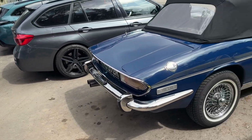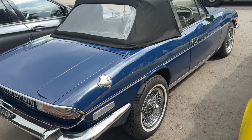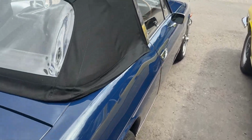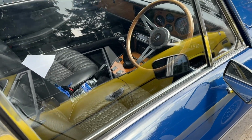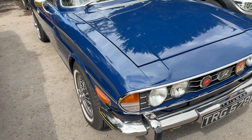Here's a nice one, wire wheels with the white wall tyres. Mark 1 by the looks of it, with the grey badge on there. Beautiful colour, like a royal blue or navy blue on a K-reg, so it's quite an early one. And looking lovely in the July sunshine, manual with overdrive, as you can see, and looking really smart, really beautiful.